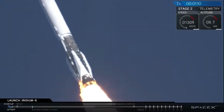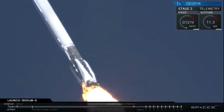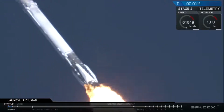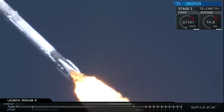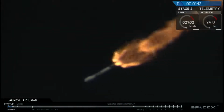Vehicle is supersonic. So we're decreasing the engine thrust to minimize the pressures of max Q, which is the point at which the rocket is pushing hardest against the atmosphere. Vehicle is experiencing maximum dynamic pressure. And now that we're through that milestone, we'll be increasing the thrust of the engines in order to get to orbit. But while the atmosphere is still relatively thick, we can prevent it from exerting too much pressure on the fairing by throttling the engines a little bit.